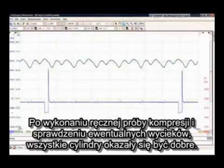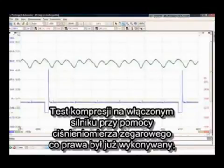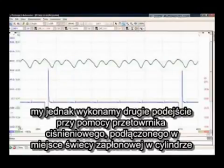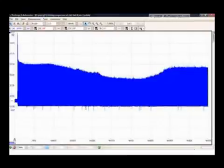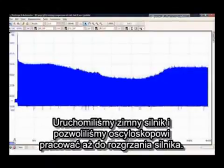Now after trying a manual compression test and leak down test, and all cylinders looking good, we decided to try a running compression test. Now running compression tests with a gauge have been tried before, so we're going to try a different approach by screwing a pressure transducer hose in place of the number 6 spark plug. Now here we set the scope up at 50 seconds per division, giving us 8 minutes and 20 seconds on one screen. Now we started the vehicle cold and let the scope run while the engine warmed up.